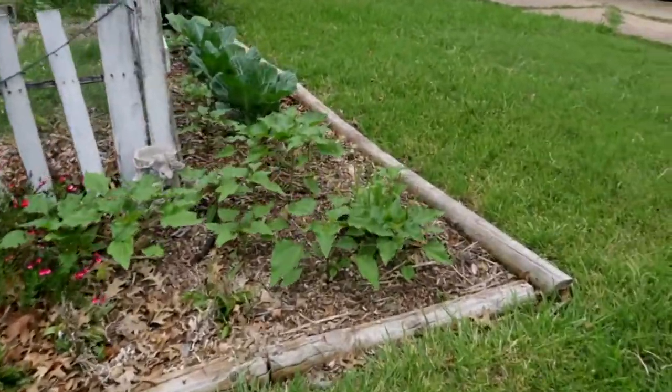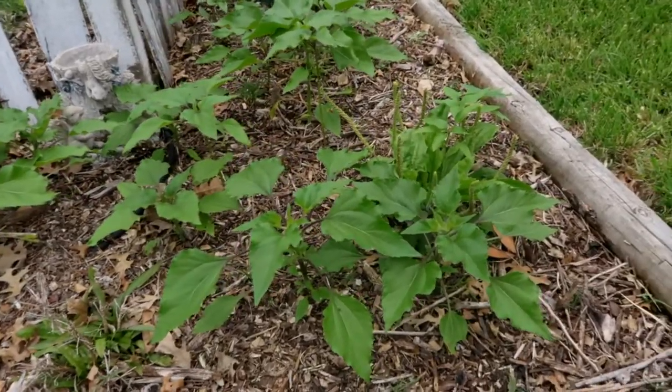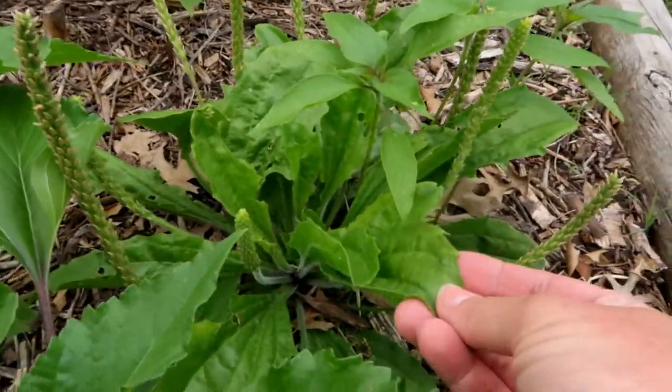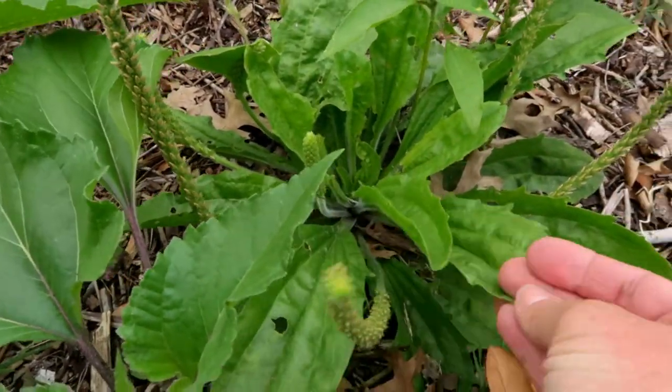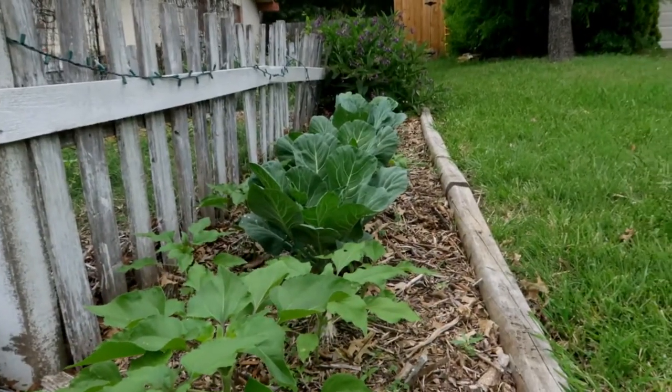The sunflowers are already starting to grow. And look, I got my own plantain to grow. Plantain is really good for healing. So I'm gonna harvest that and dry it and put it in ointments. Awesome, and collards.